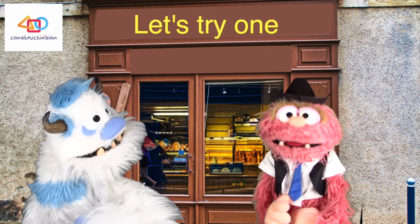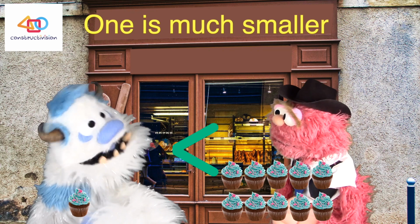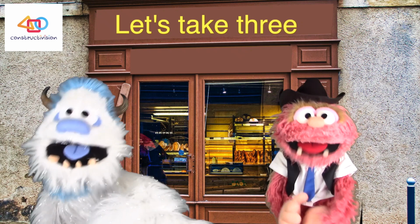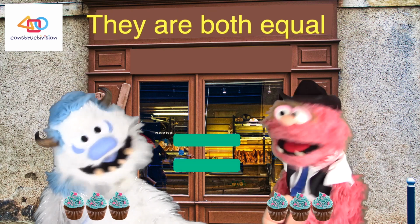Let's try 1 and compare it to 10. 1 is much smaller. Time and again. Now for something different. What if it's not less or more? Then the numbers are equal. If you're keeping score. Let's take 3 and compare it to 3. They are both equal. It's easy to see.